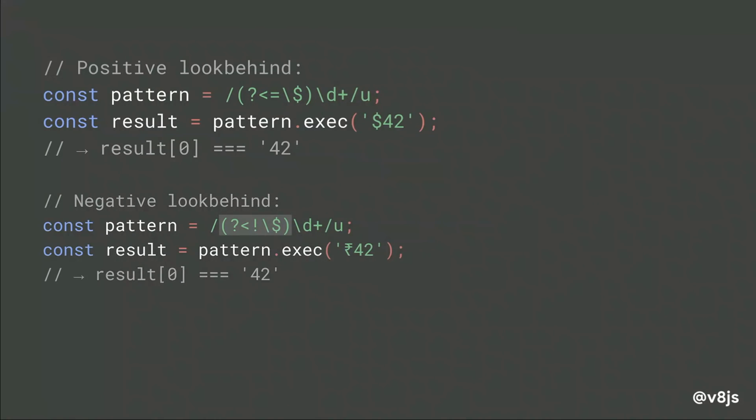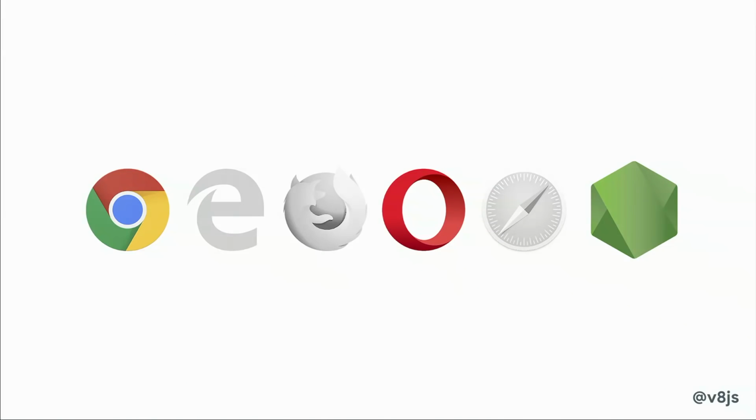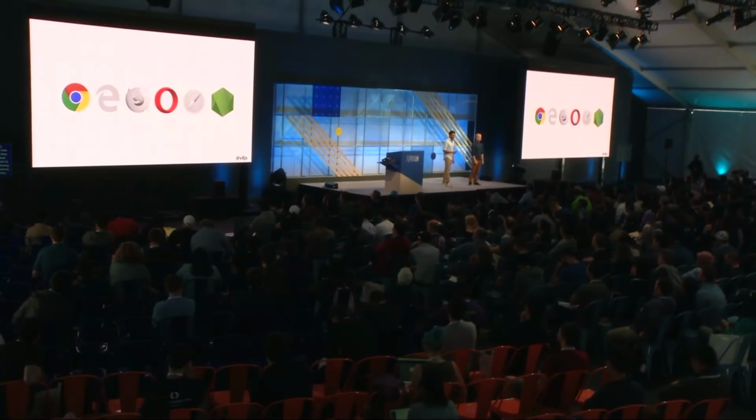Look-behinds are just as useful as look-aheads. Until recently, there was no built-in way of using look-behinds in JavaScript. A workaround I've seen developers use in the absence of look-behind support is to reverse a string and then apply a look-ahead instead. This indeed mimics the look-behind behavior, kind of, but it's overly complicated and confusing. Thanks to native support for look-behind, we no longer need ugly hacks like that. And look-behinds are already supported in Chrome, Opera, and Node.js.